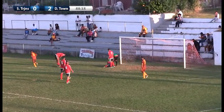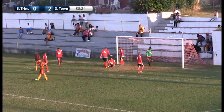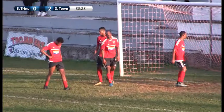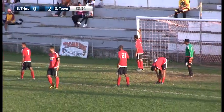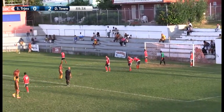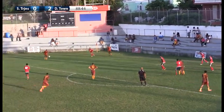And all of a sudden the fans come alive. They have something to cheer for. But he should have finished. Goodis should have finished. His hat trick was right there. He had the whole goal gaping, and he chooses to hit it at the only place where the defender is. He'll be disappointed with himself that he didn't get his hat trick. That was a golden opportunity.